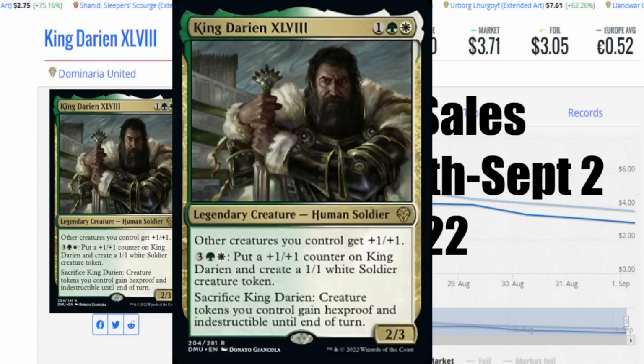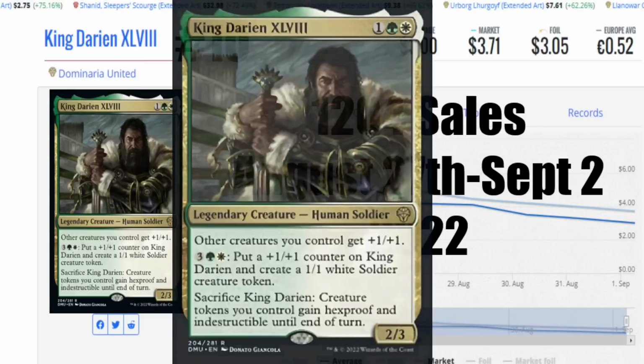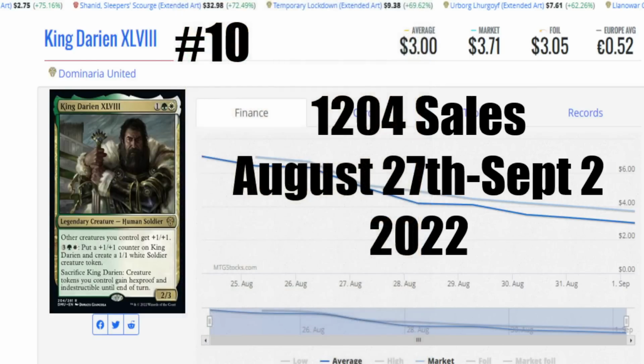The sales are showing you the facts. This is what's happening. Players are buying this card, and this is the lowest sales. It only goes up from here. King Darian, way to go, buddy. Like, you're amazing. Here we go.